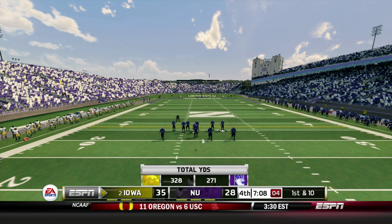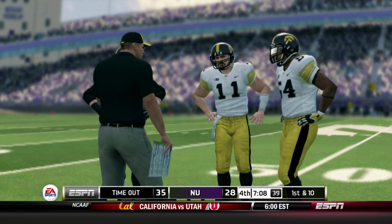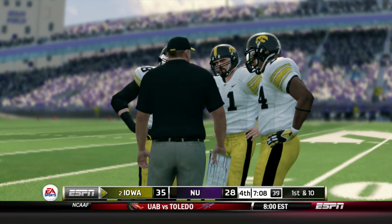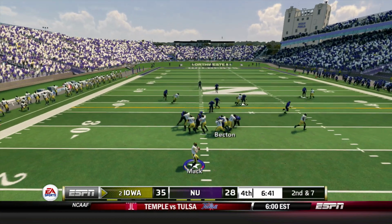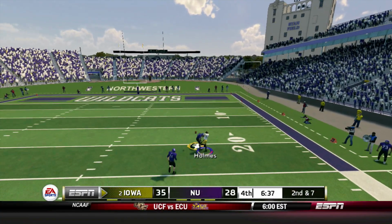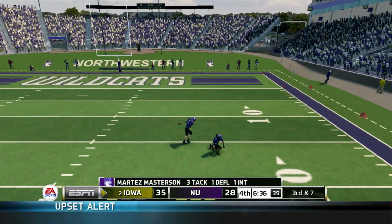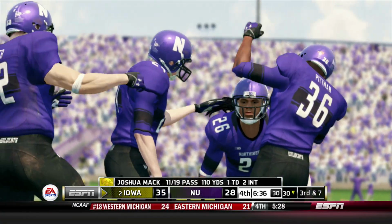Things aren't tied, but they might as well be. It's this drive that could really dictate the tone for the last quarter. Iowa will have one timeout remaining. He chucks it downfield. Tipped away. Aggressive play going for the deep ball, but the corner stayed with it all the way and made a good move to break it up.